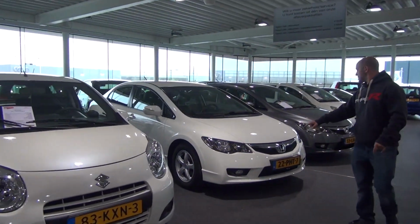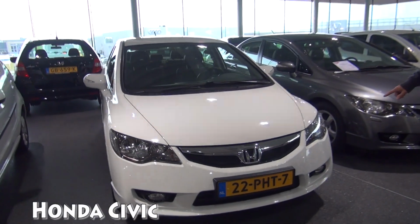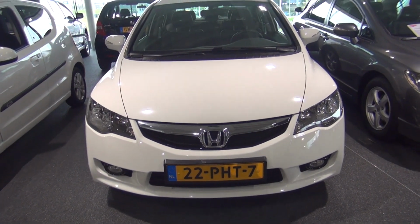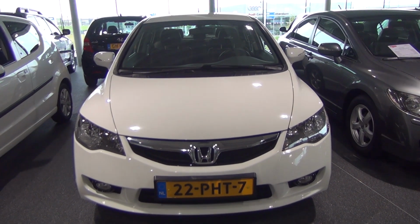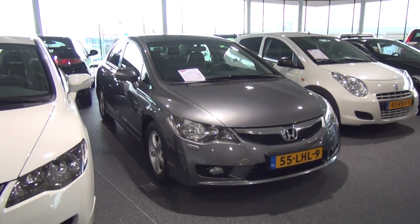We got some Suzukis. Look at this last generation Civic. Look at the front end. This thing is sick. I love those lights. I love that front clip. I've seen a couple people at a couple shows do the swap, and it's nice. Every time I see it, it looks really good. You have another one right next to it.